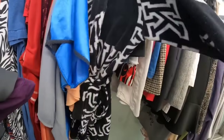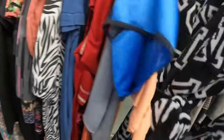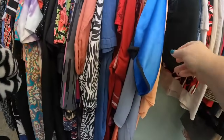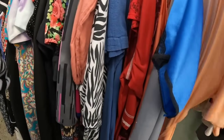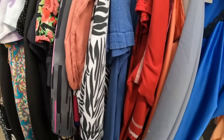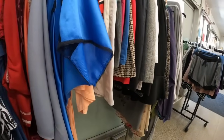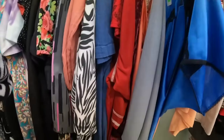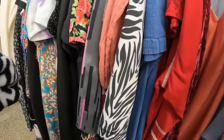Look at this. This is a Victoria's Secret pink robe. That one looks really, really nice. And it looks like that one is $4, which I think is a good price for a Victoria's Secret robe. That one will probably go for about $25 to $30. So we will definitely grab that one up, and we'll see if we see any vintage nightgowns hanging here. It's kind of weird. The nightgowns are kind of mixed in with dresses here.